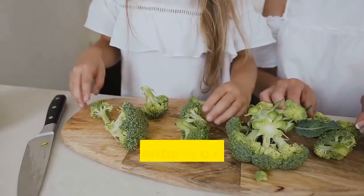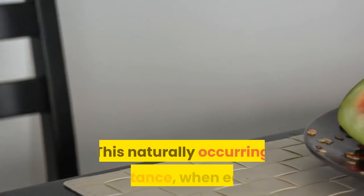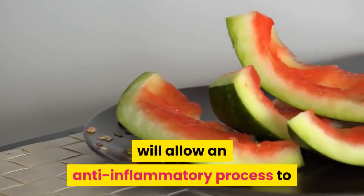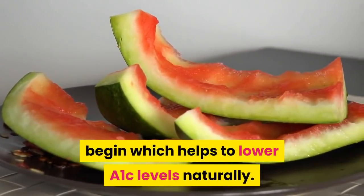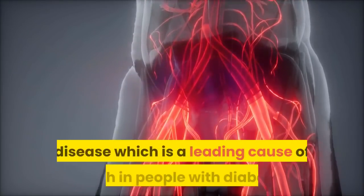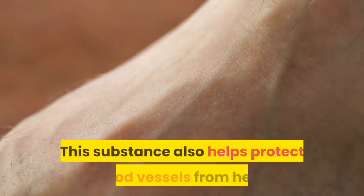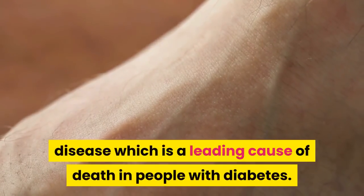Broccoli. Broccoli contains a compound called sulforaphane. This naturally occurring substance, when eaten, will allow an anti-inflammatory process to begin which helps to lower A1C levels naturally. This substance also helps protect blood vessels from heart disease, which is a leading cause of death in people with diabetes.